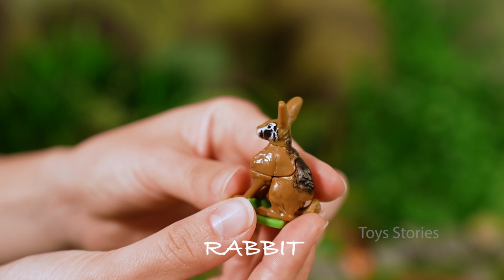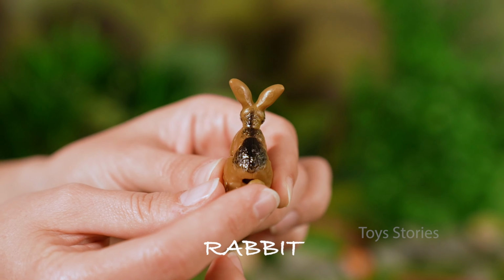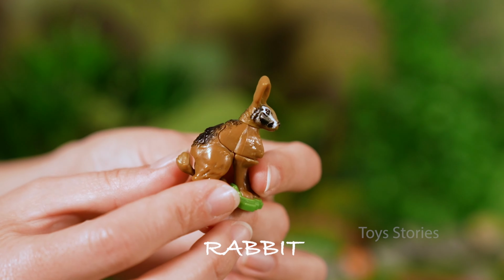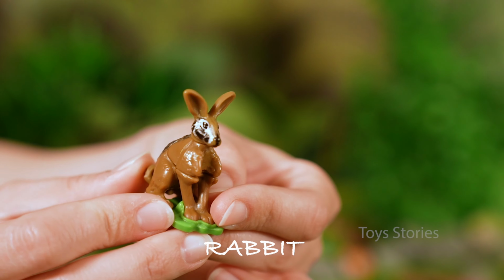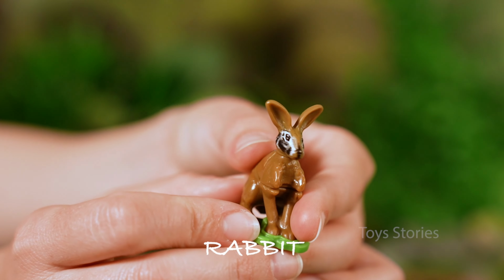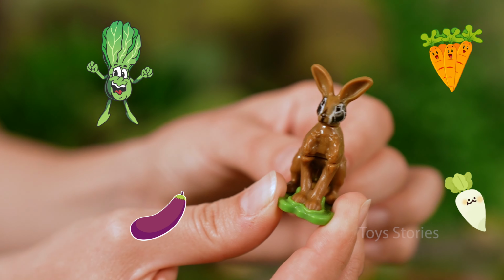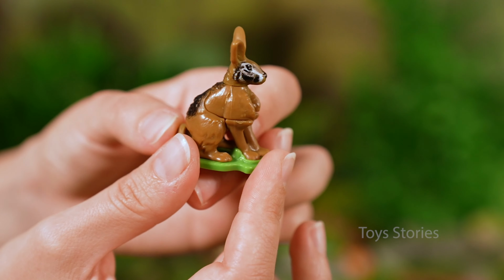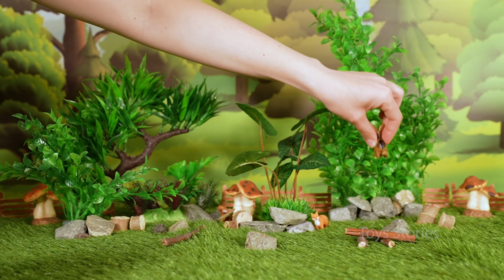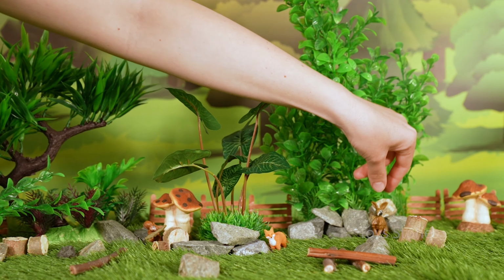A rabbit is a fluffy animal with long ears and a twitchy nose. It's like a cuddly ball of fur that hops around on four legs. Rabbits love to eat carrots, lettuce, and other yummy veggies. They live in burrows underground called warrens to stay safe from predators. Rabbits are super fast and love to play, especially with their rabbit friends.